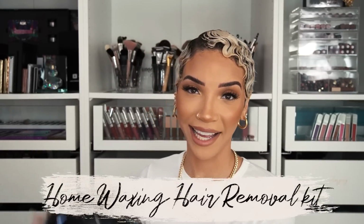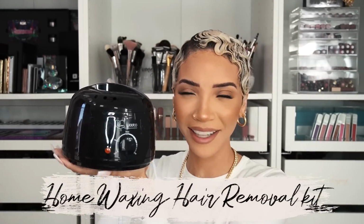Now, speaking of hair removal, the next thing is my waxing machine. Waxing, what do you call this? Waxing pot? Wax warmer thingy. Mine is very used, don't look too close, but I got this on Amazon. It was affordable, well worth the money. It'll pay for itself very quickly.